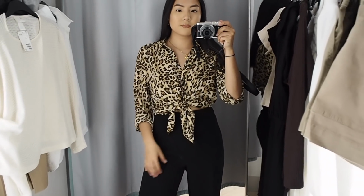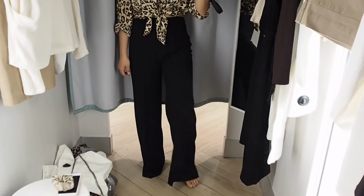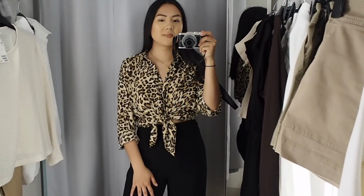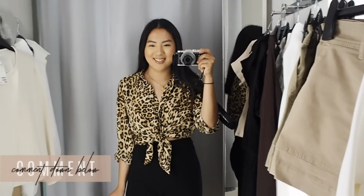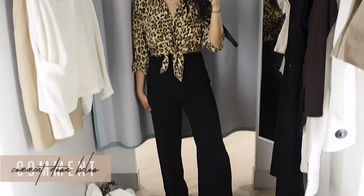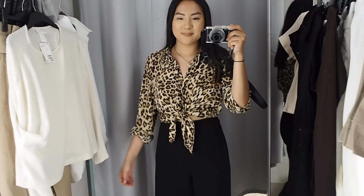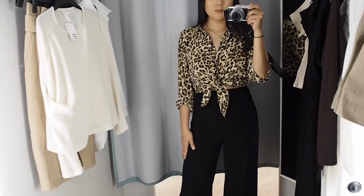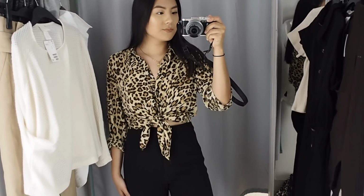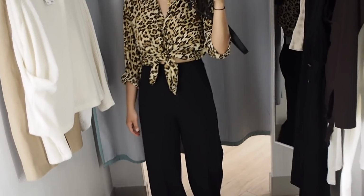Next outfit is an outfit that I was actually contemplating buying the whole thing. So I did purchase the pants, which you'll see at the end of this video. These are the wide leg, and I love the fit. It is incredible. The waist is a little bit loose, I will say. I'm a size 6, like I said, and it is slightly stretchy, slightly loose, but I love the way it makes me look really slim and tall, especially because of the wide leg. And then yeah, I'm just showing you here, no pockets.